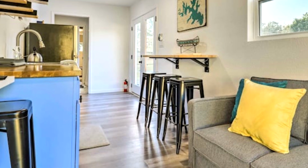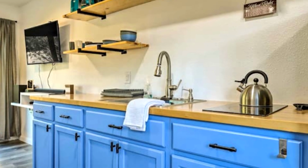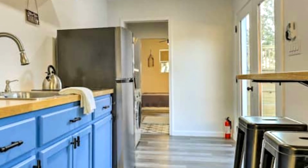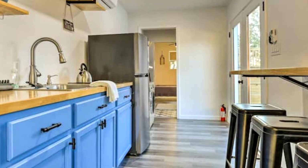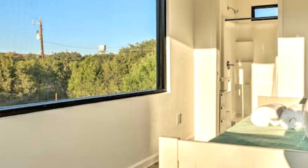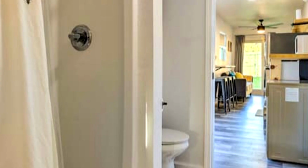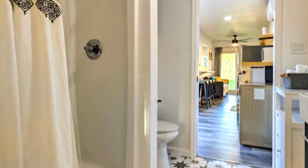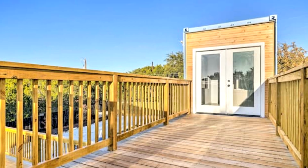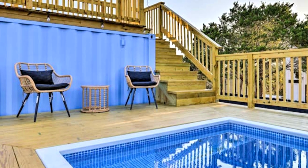Stepping inside, the interior is as simple as a lullaby. The blue from the exterior makes a cameo inside, giving the home a sense of continuity that's just so satisfying. The ground floor hosts the living area and kitchen, followed by a bathroom and a bedroom. Upstairs, you'll find another bedroom and bathroom, all wrapped in a clean white palette. The pop of color from the bedspread is like the cherry on top. But what steals the show for me is the direct pool access from the upper floor balcony. I mean, come on, how cool is that?